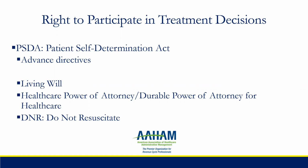The next is a healthcare power of attorney or a durable power of attorney for healthcare. This is a document that designates someone else, such as a healthcare surrogate, agent, or proxy, to make decisions on the patient's behalf if he or she is unable to do so. And the final one is a DNR, which is a do not resuscitate order. This is a document that states that the patient does not wish to have CPR or similar interventions performed in the event of a medical emergency.